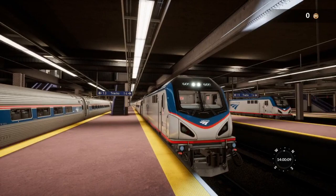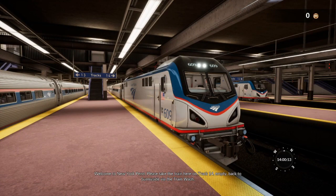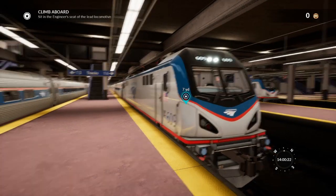There she is. I'm driving the 609 right now. Welcome to New York Penn Station. Please take the train here on track 14, which is empty, back to Sunnyside via the train wash. Sunnyside, by the way, is the parking facility.